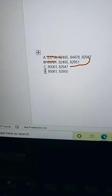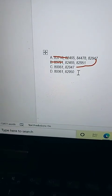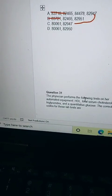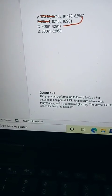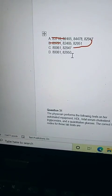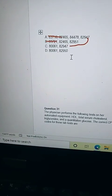So on 30, it's asking us, can we add a lipid and one of these other ones together? So he ordered a lipid and a quantitative glucose to go with it. So let's go see which one of these is the quant glucose. 82947.